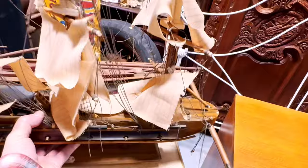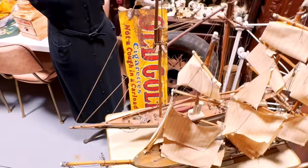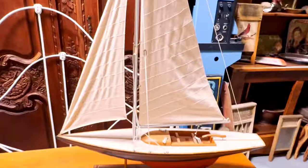So you can see the scales, the size of them are very, very similar, almost probably within an inch of one another. So yeah, I got some old ships. I gotta get my ship together and get these dealt with.